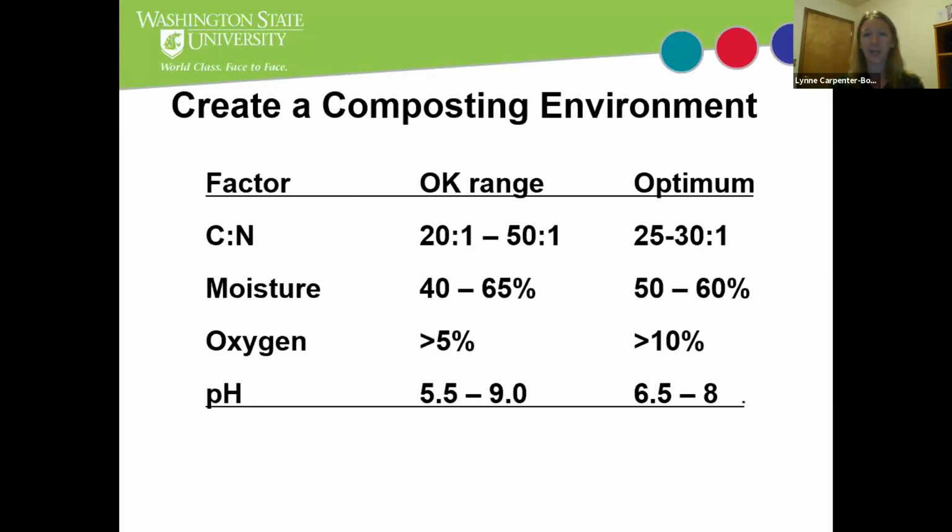Oxygen is something that commercial facilities will actually monitor, but for us, it's more something that we need to keep in mind, that the microorganisms we want, again, they're breathing all the time. And if they're eating very fast, that means they're going to be breathing really fast too. We don't want them to run out of oxygen.